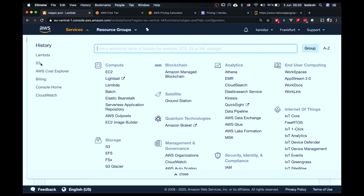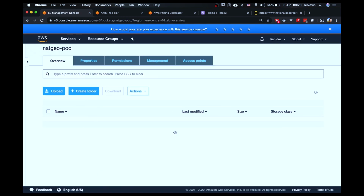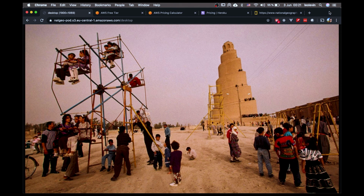And let's check our bucket to see if the pictures are there. What do we have here? And here we have our pictures. There we go. Isn't it beautiful? And there you have it. A Lambda function that crops photos for you.